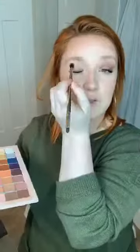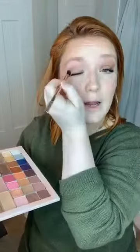Now I want you to look at my eyes and see how this eye already looks more closed. So that's kind of what happens when you are pulling that focus. So if you want to keep your eyes open, then you're going to keep increasing the contouring. So really simple. It's the basic color. It's called basic for a reason.